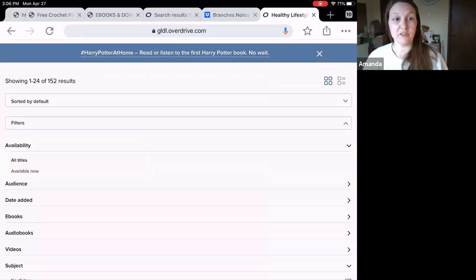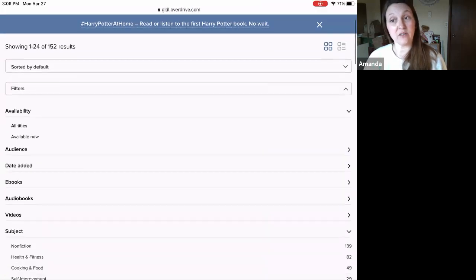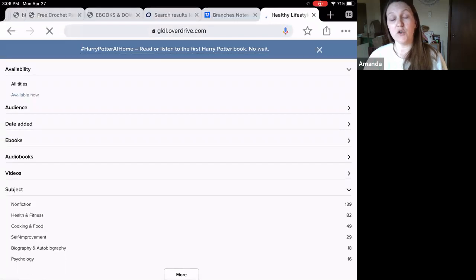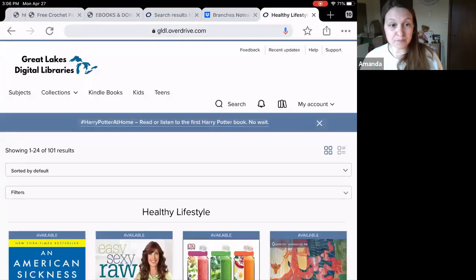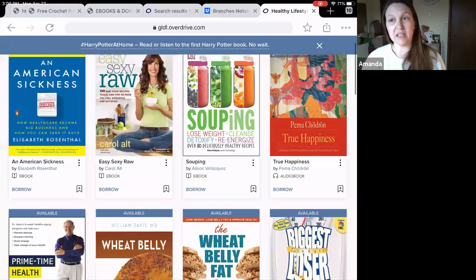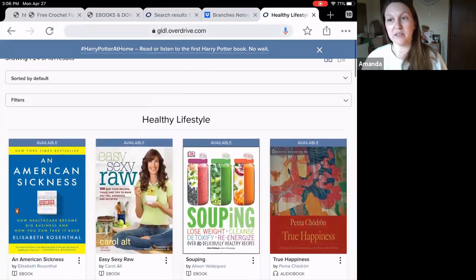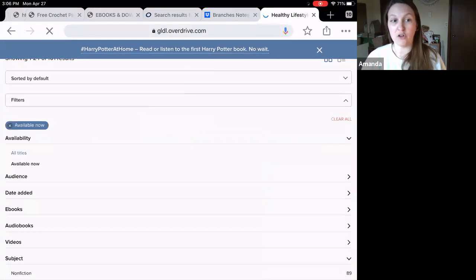If you click on the filters box, it's going to give you all titles or available now. All titles will show you everything in this category, whereas available now will show you the ones that you can check out immediately, because sometimes if they're very popular, they will have a longer wait time on them.